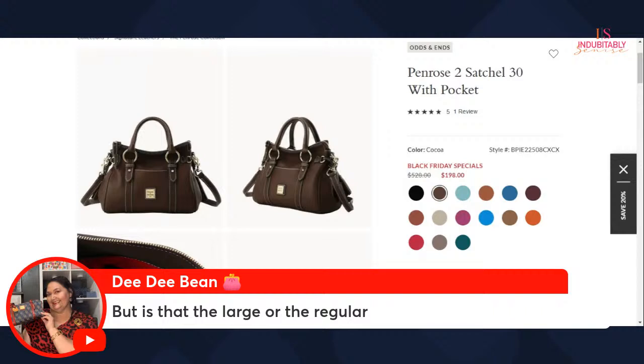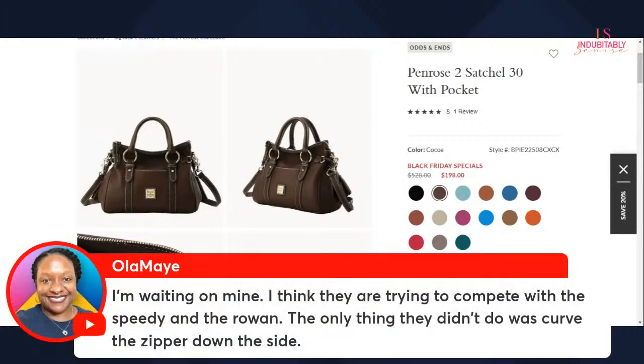Oh, which one you was asking about, DD Bean? The satchel. It just doesn't say. I think it's the regular. And I think I compare that to the double satchel, the double pocket satchel that I have, because it's big. It's a nice size. See, and I didn't want to use that word compete.